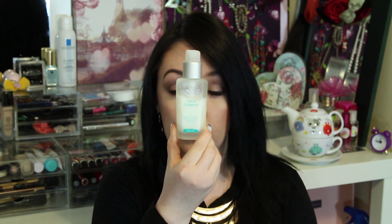Next, worthy of mention is I use this both day and night. This would be my moisturiser, although it's actually a serum. It is the Lacura Aqua Complete Multi-Intensive Serum. And so this is a great hydrating product. If you were interested in trying Hydraluron, or you tried it and didn't particularly like it, or you're looking to boost your skin with some hydration, this is amazing.